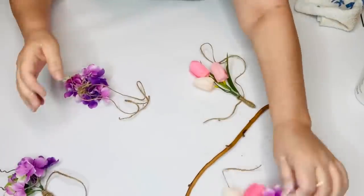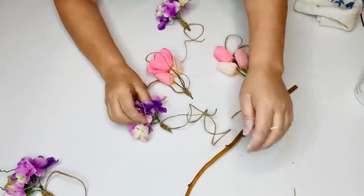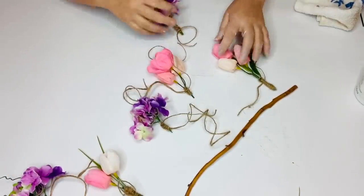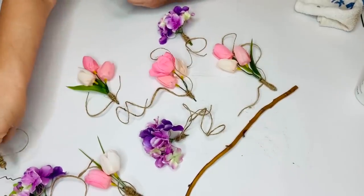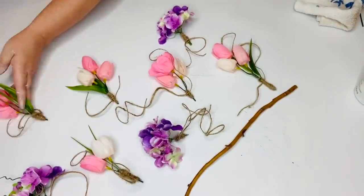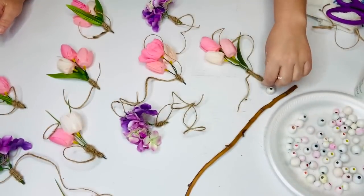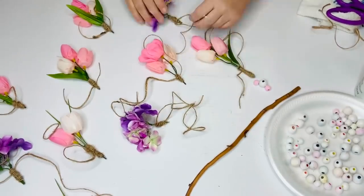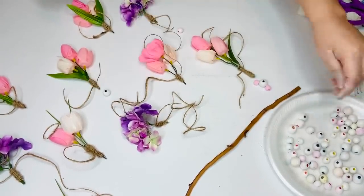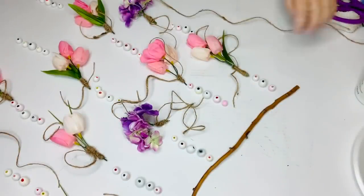So then I laid out all my flowers and figured out where I wanted everything to be placed. And I only had 3 of the purple hydrangeas, so I wanted to make sure those were separated and looked balanced. And then I also put my beads out because I didn't know how many I was going to have for each area. I just grabbed a bunch and then got tired of putting them on skewers, so that's when I stopped.